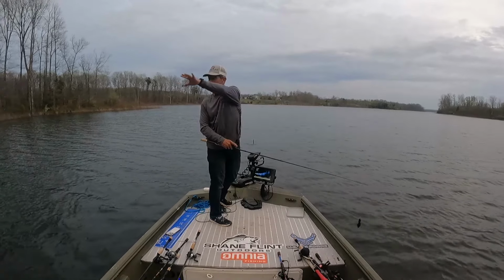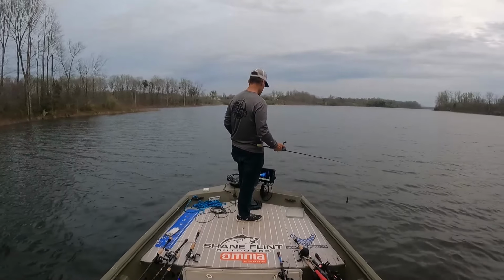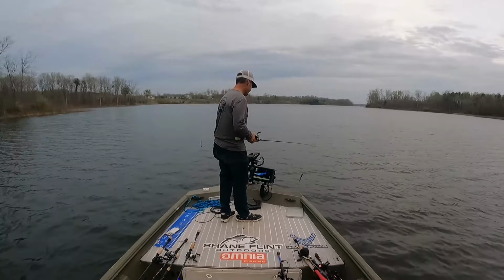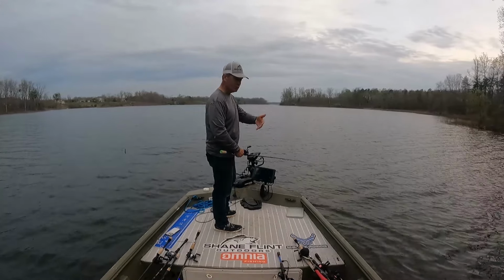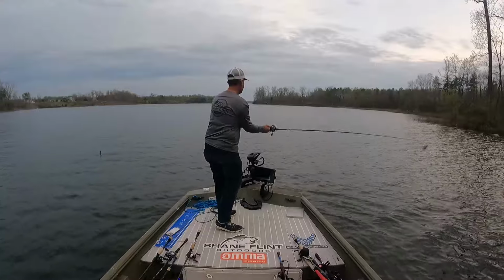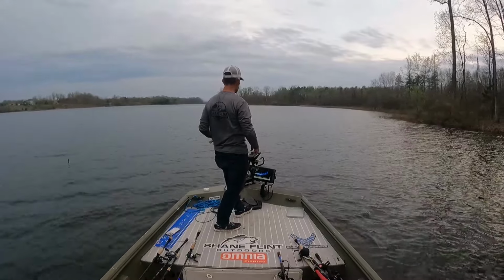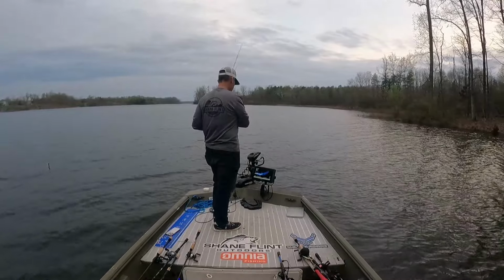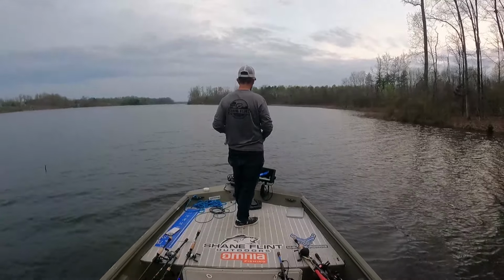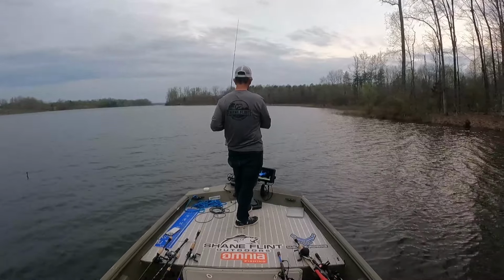They're stacked up here. They spawn in this cove, and they're sitting in here in 6 to 8 foot of water. And I'm throwing everything. I caught that on a jig. I caught one on a spinnerbait. I missed one on a worm. I'm just trying to get them to bite anything I can get them to bite, because they're right before they get ready to spawn. They kind of, I don't eat that much, but this is just big ones down here too.